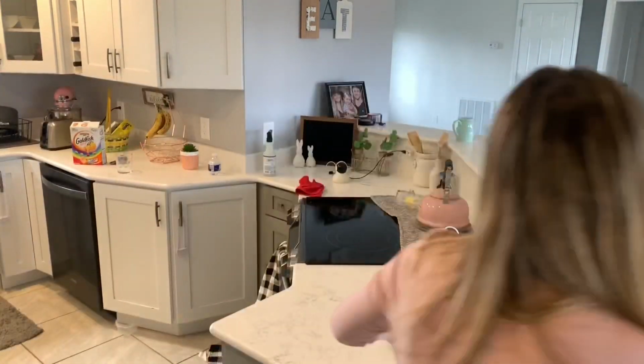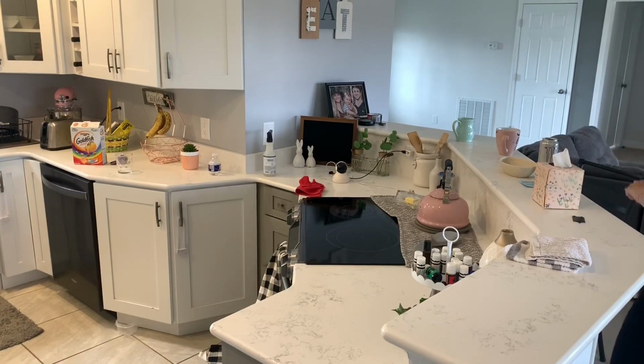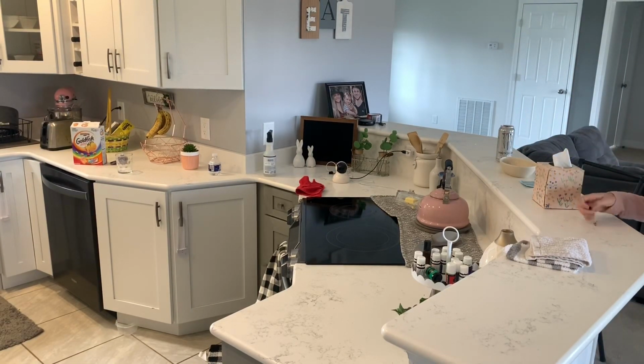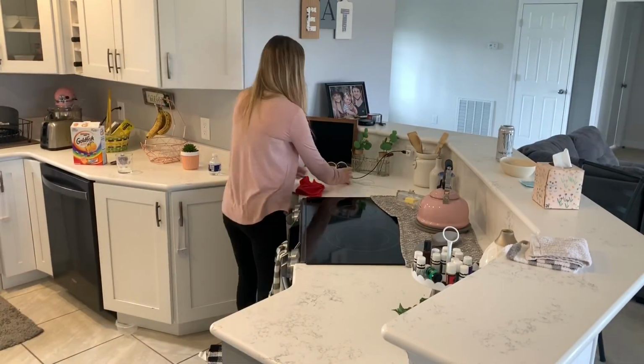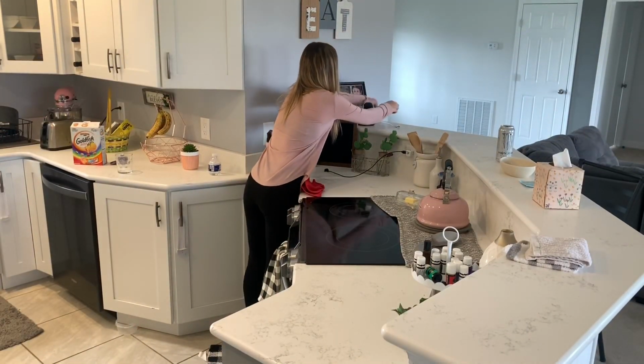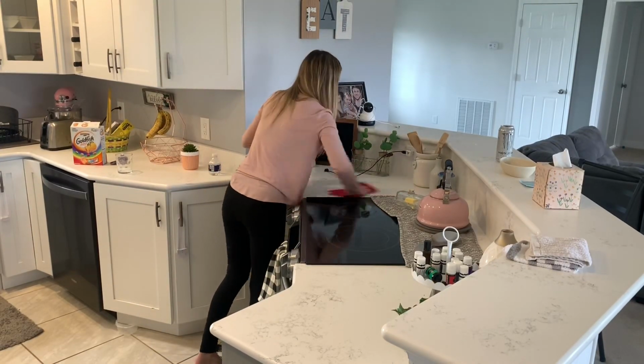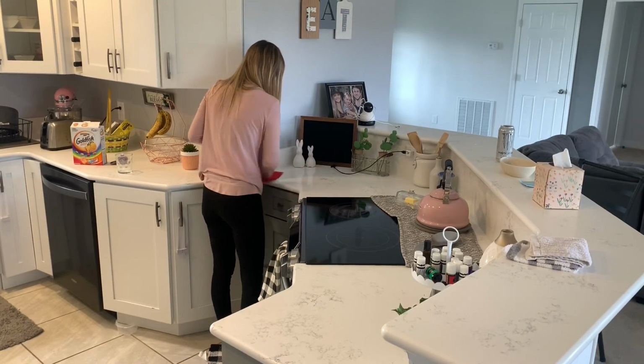So like I said, we're starting off here in the kitchen. I'm just taking everything off of the countertops. I'm using the Mrs. Meyer spray to wipe them down. Basically the same thing I do in the kitchen every single time I clean it. Just take everything off, put it in its place, throw the trash out, wipe down the counters, do the dishes, all of that fun stuff.